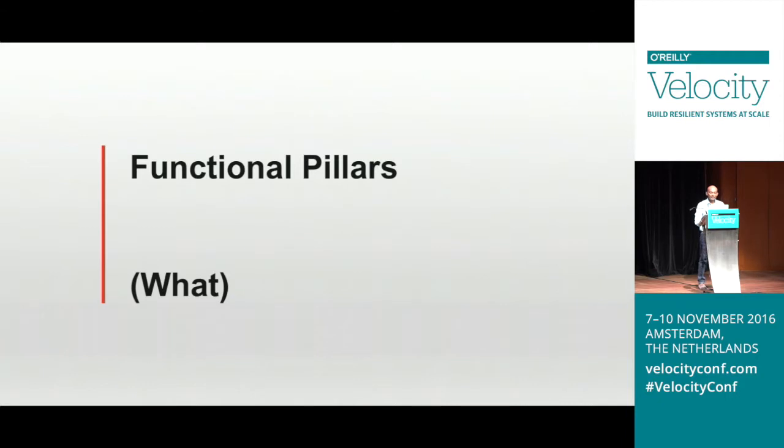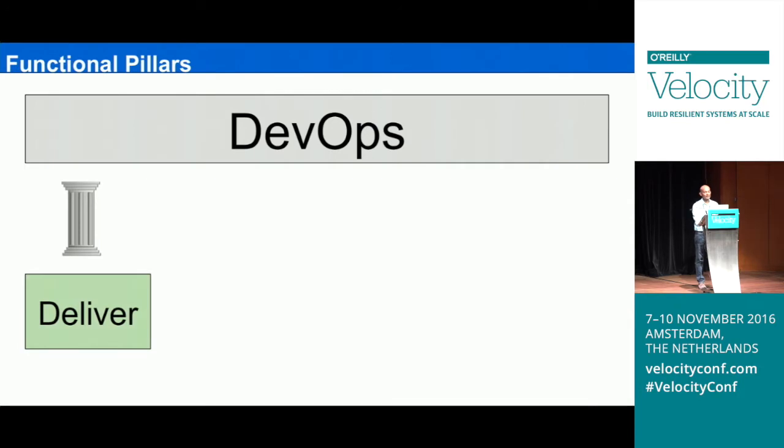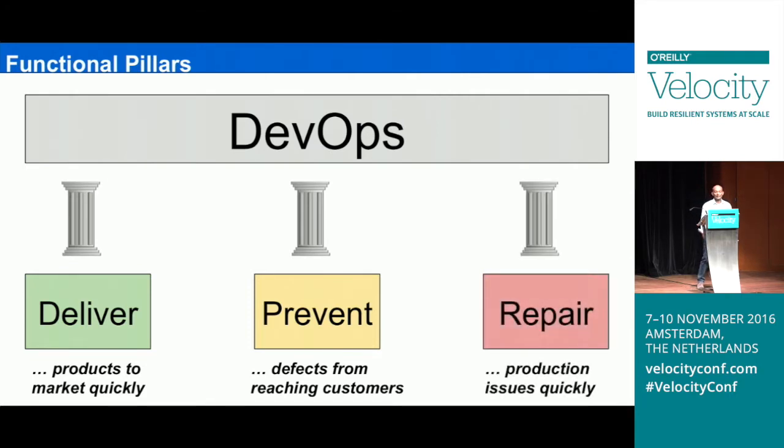So if you look at DevOps as a function, we like to look at it as though it's built on three different functional pillars. First, we covered the how, and now we're covering the what of DevOps. First pillar is deliver. So make sure you're delivering products to market quickly. This is one of the key functions. Prevent defects from reaching customers, and repair production issues quickly. So those are the three pillars of DevOps, at least the way we like to look at things.